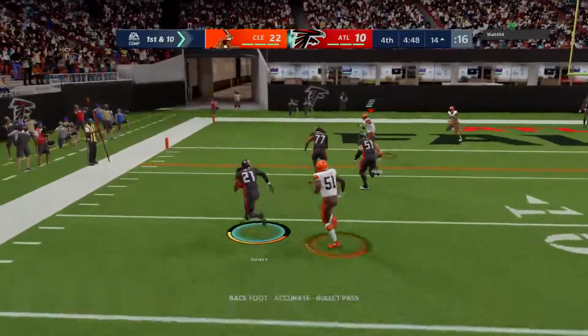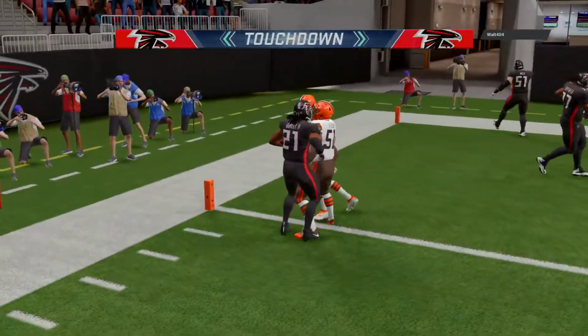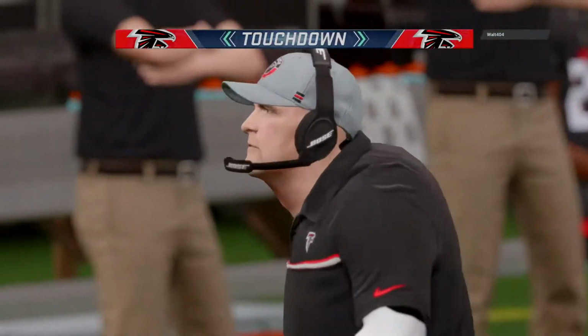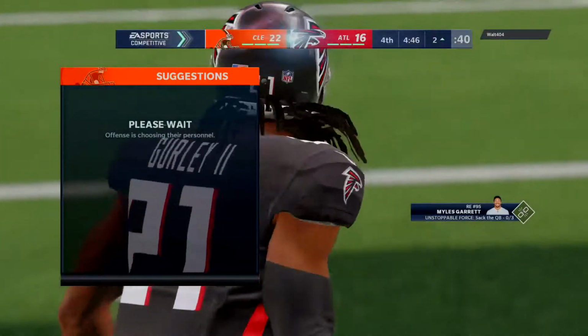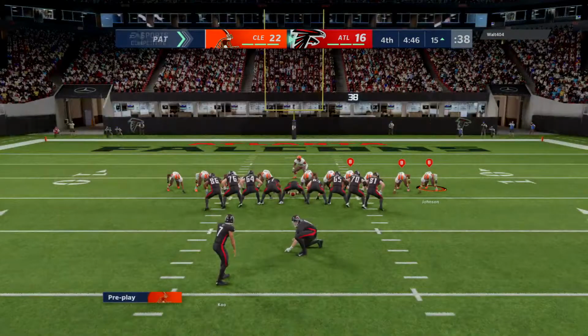Here's a pass swung out left to his running back. Now he'll take it into the end zone. Touchdown, Atlanta. A 14-yard touchdown. And the Falcons have cut it to within a score.